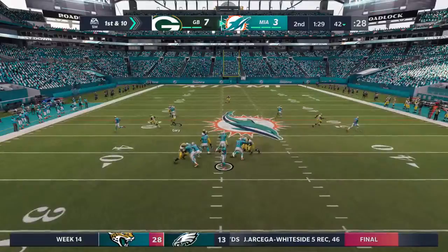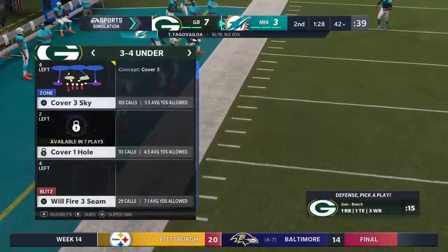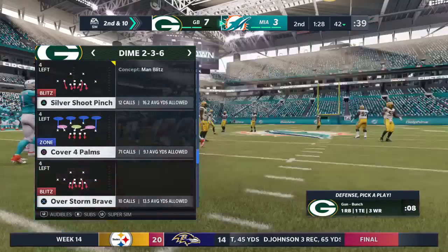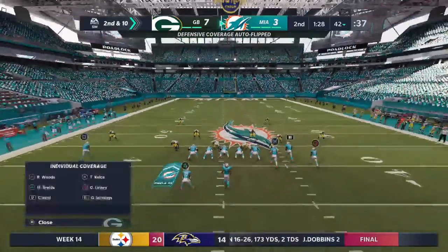Tua now on first down. And this is incomplete. They've given up a few first downs on this drive, but getting the incompletion there should give them something to build on and maybe turn the tide. Ball on the 42 as they come up 2nd and 10.